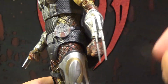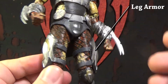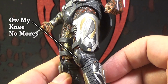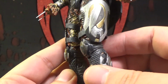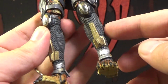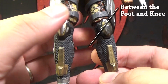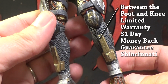The fishnets here, the official name, is the Hot Topic bullshit. The leg armor is surprisingly called leg armor. No fancy name for that one. But then the knee pads, they have a fancy name. They're called the Ow My Knee No Mores, basically because no more will they have owie knees when they have these on. And then down here, like these things around his shin, this varies from different predators. But most often they're called the Between the Foot and Knee Limited Warranty 31 Day Money Back Guarantee Cincinnati.